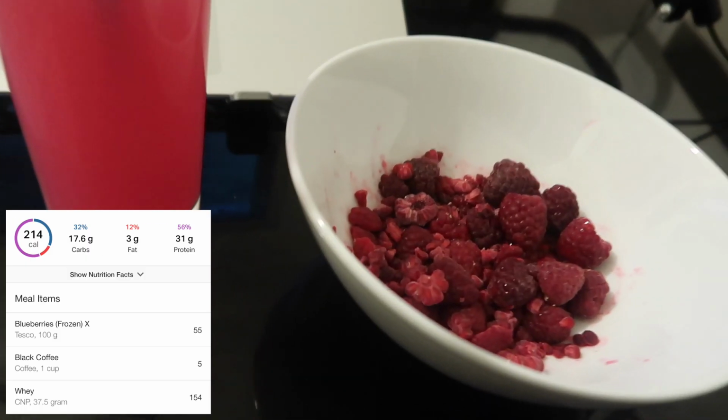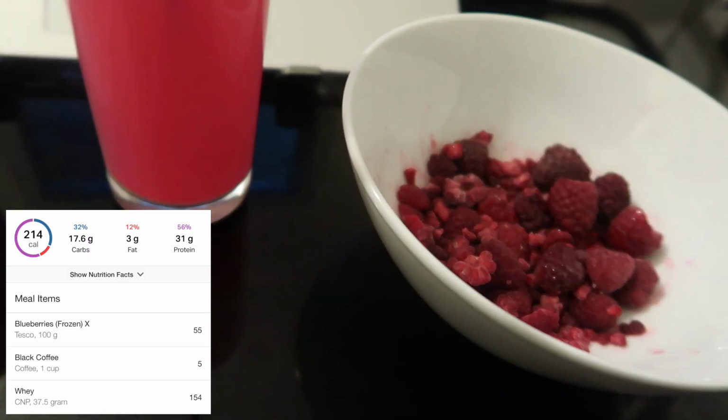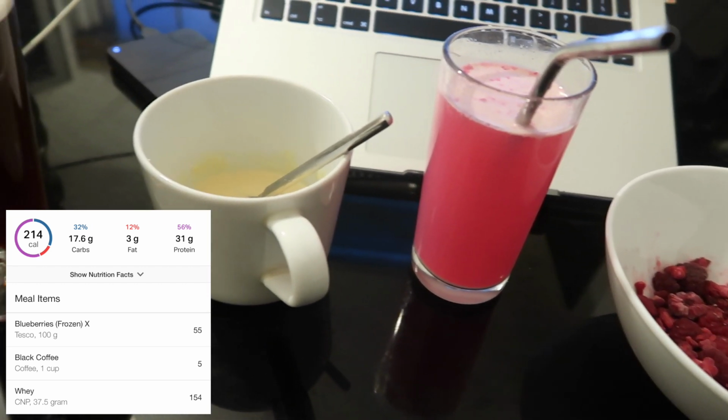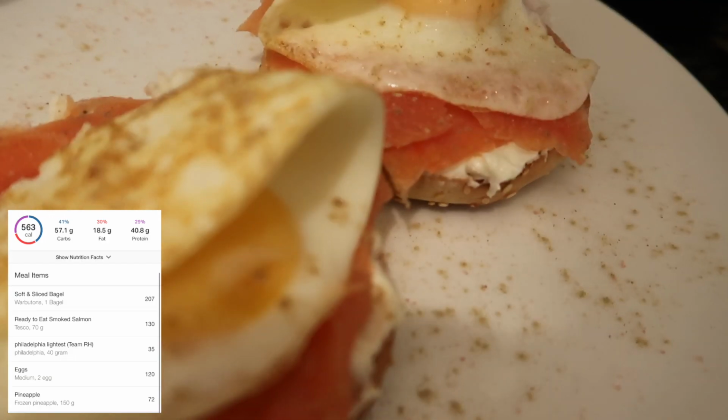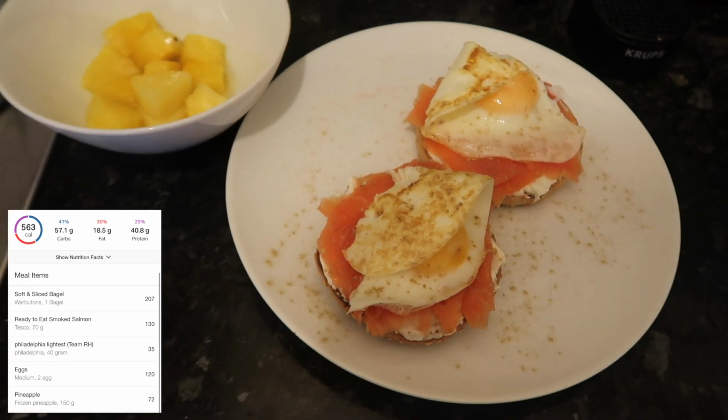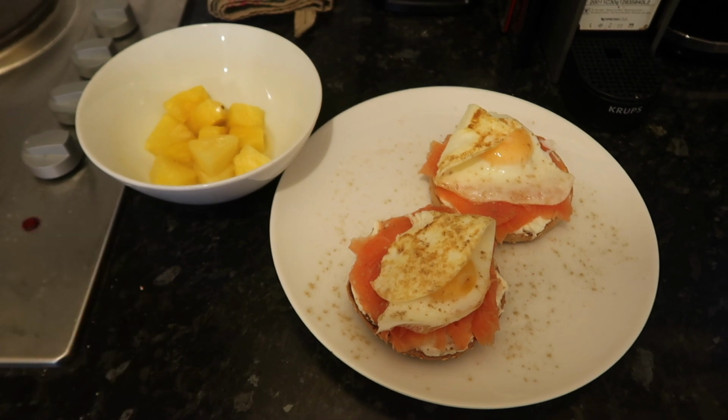Then it was meal 1, which I'll put on screen now, and I'll put the macros on screen for meal 1. And then meal 2 as well. So I've already had 2 meals, so I'll put those both on screen, and then you can see where we're at so far for today.